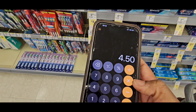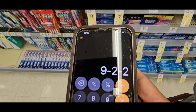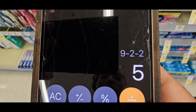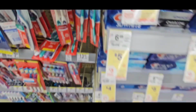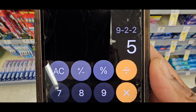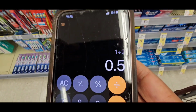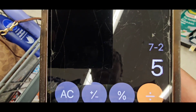Now we're going to do $4.50 times 2, take us to $9. We have those two $2 coupons. Take both off, leave us at $5. I plan on using $5 in Walgreens cash because that is a buy deal. All right. If you use that, then you have $1 left, 50 cents each. All right. That's what you can do. I have $24.05 left. Okay. So that's what a $5 come in at.